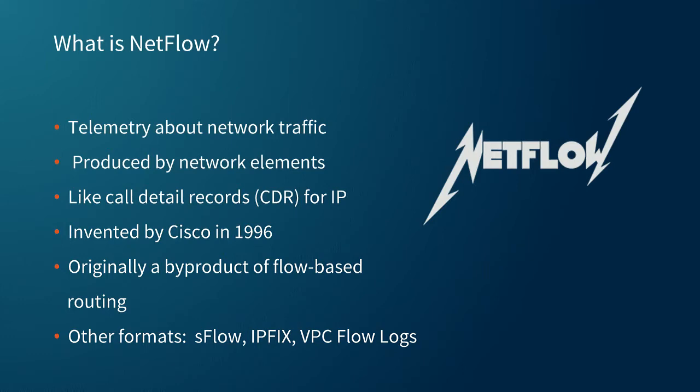If you think of call detail records as the items that you might see on your mobile phone bill that tell you where the call was made to or where it was received from, how long it lasted, how much you got billed for it, NetFlow is like that for IP traffic. So it tells us the source and destination of the conversation, the services involved, ports, protocols, interfaces, how many bytes, how many packets. So we don't need to look at the raw packet contents. We're just looking at the summary about the layer 3 and layer 4 attributes of the traffic.